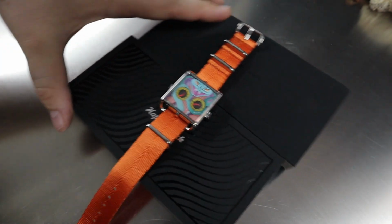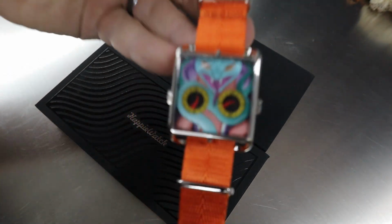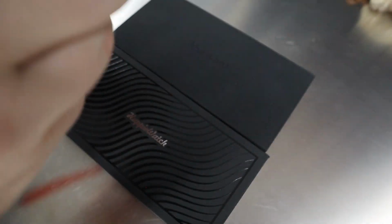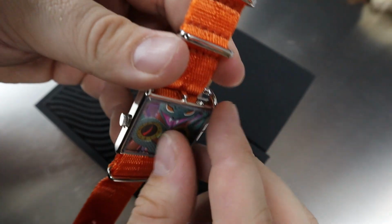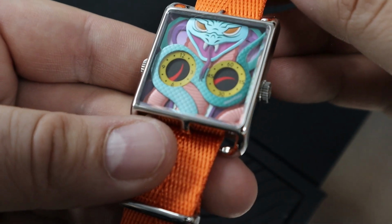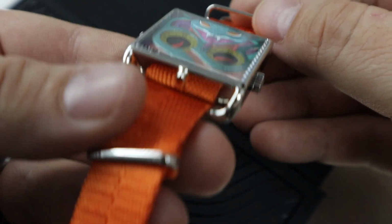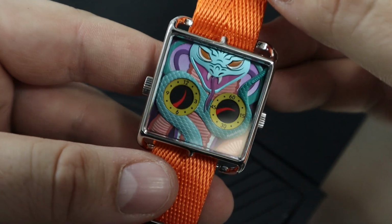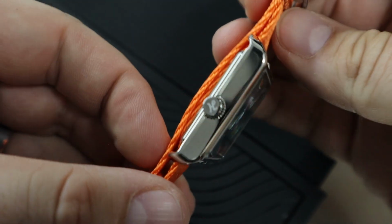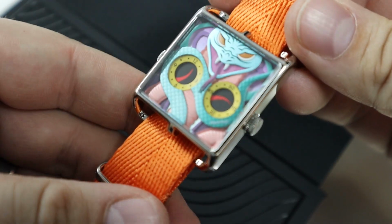Alright guys, so check this out. Obviously you can see the orange strap, for me anyway, was the way to go. I think there's still plastic. I do the plastic peel, that's the best part. There we go. I don't know if you can tell, look at that. You see how you can see the 3D design, how it's built up from the bottom up, so to speak. So it just looks super cool. Nice polished stainless steel case.